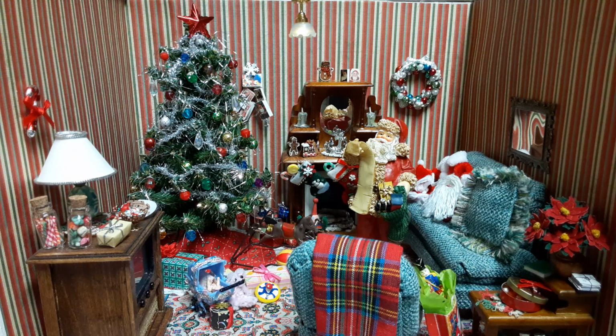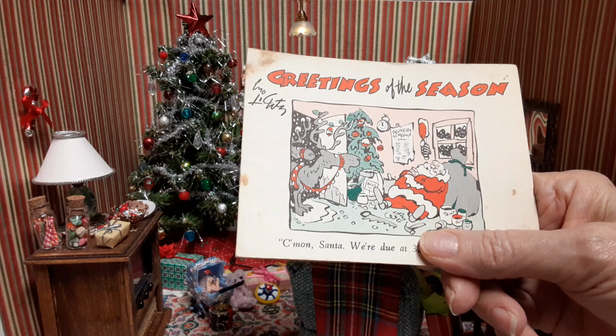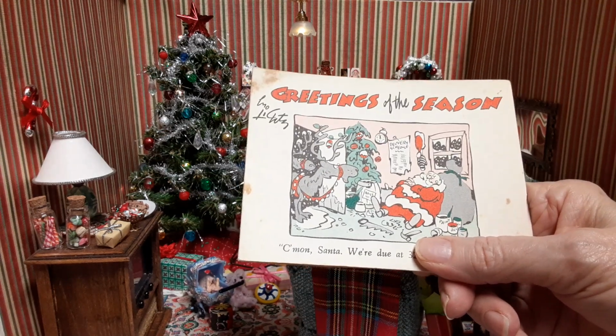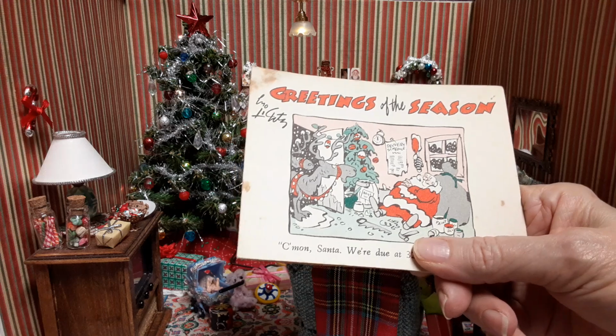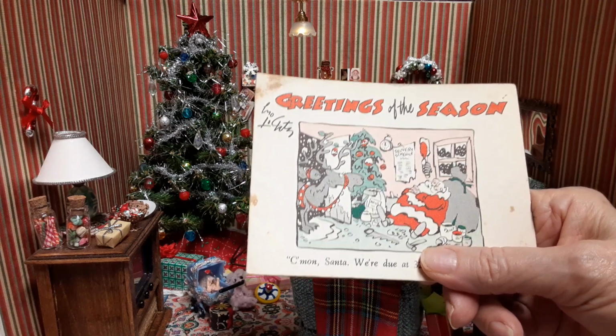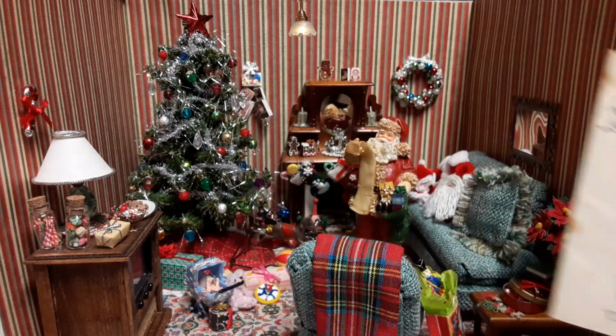Hi, this is Susan of MyMinimadeness, and I wanted to show you my memory room box. It's Christmas, and it's supposed to be set in the late 50s into the 60s. What inspired this was I found this card, and upon opening it, it's illustrated with Santa. He's taking a nap, and the reindeer are trying to wake him. When I looked at this, I realized this was my birth announcement.